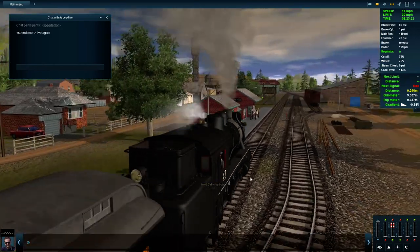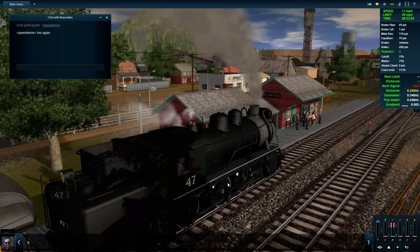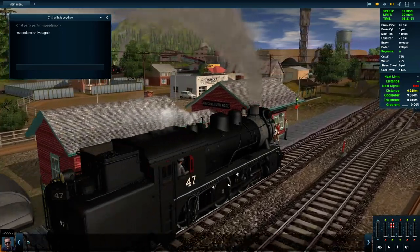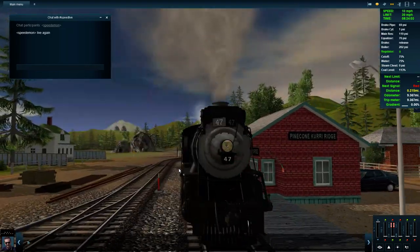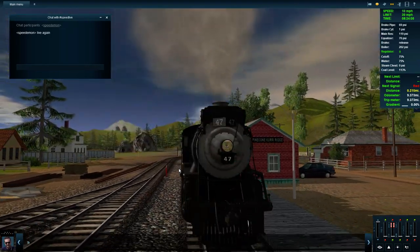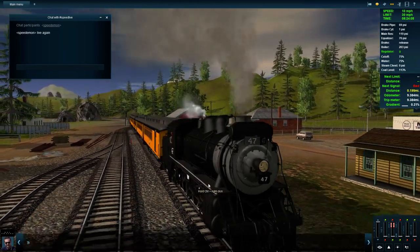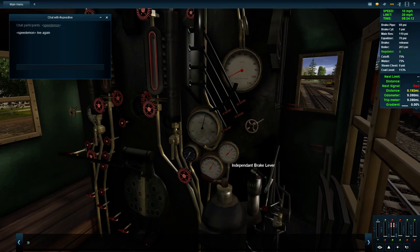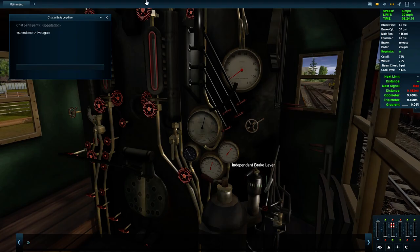Hello. Goodbye. And our final stop. Curie Ridge? Oh, Pinecone. Curie Ridge. You know, yeah, I don't get paid enough to pronounce the station names. I'm just here to drive the engine. That's all I was here for.